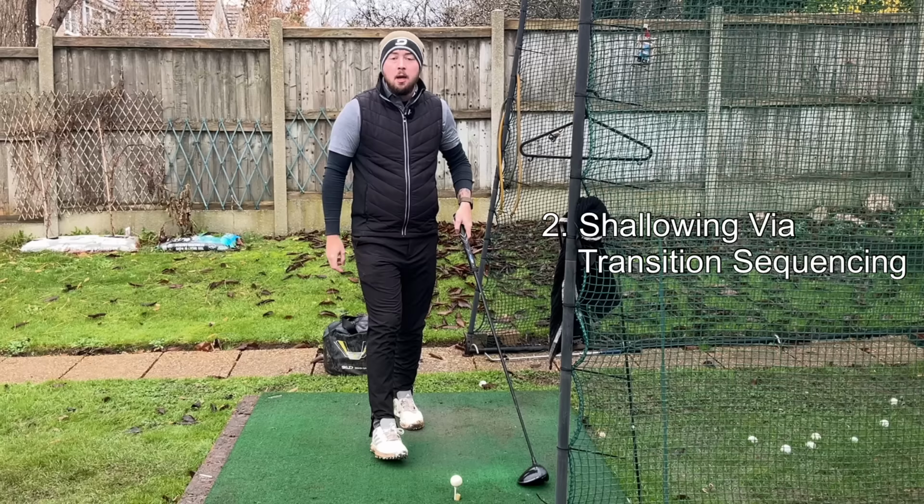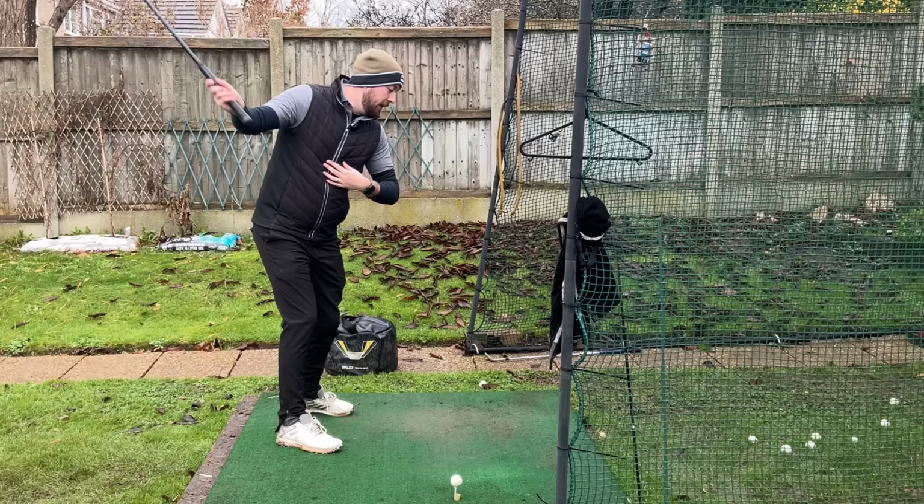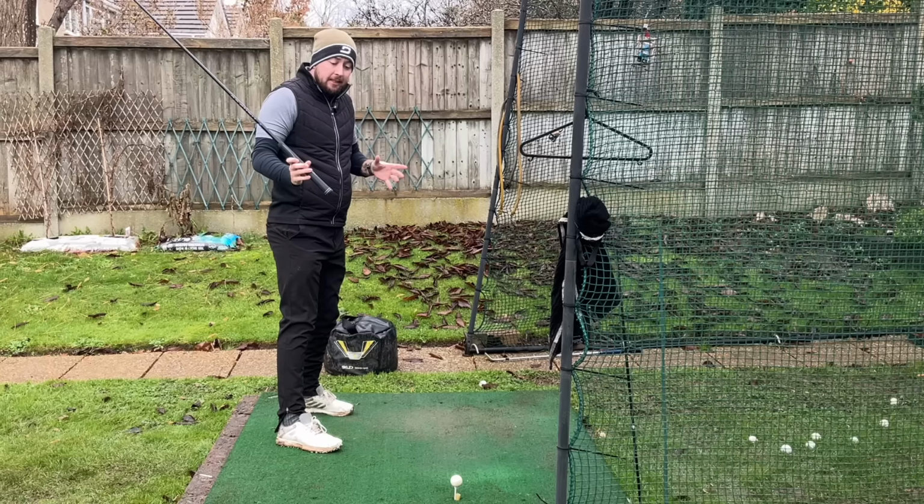So number two, shallowing the golf club. Such a big one to be able to pick up an extra little bit of speed. So how my student was doing it, like we saw, was all via his transition. Like we said, not every player can get that lower body separating a ton. That is very much something where the more athletic or younger you are, the easier that will be for you. So for the older golfers out there, you can still do it.